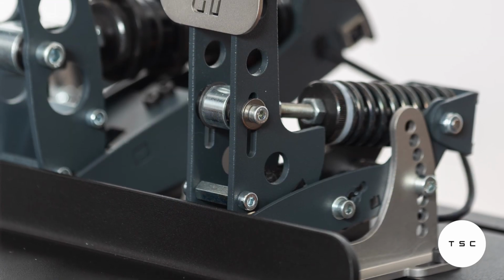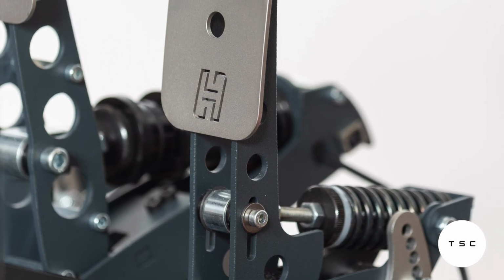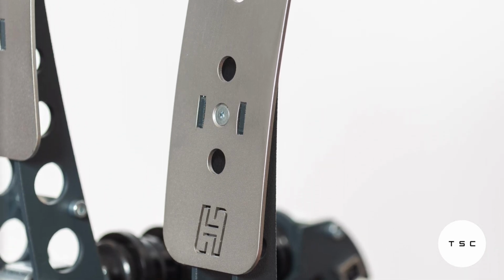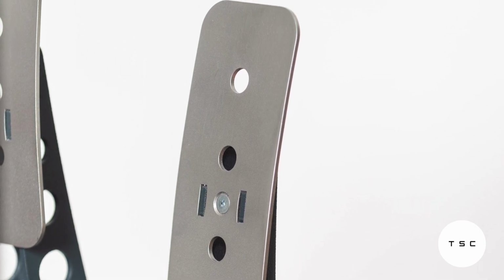I'm looking at them in natural light right now, and from where I'm sitting, they look bluish, even in natural light. But the pedal faces look somewhat designed, with the laser cut or water blasted H for Heusinkveld. I think overall it's a fairly beautiful set of pedals, so well done on that. Thanks. Now let's go through the pedals one by one and talk more about the technical side of them.